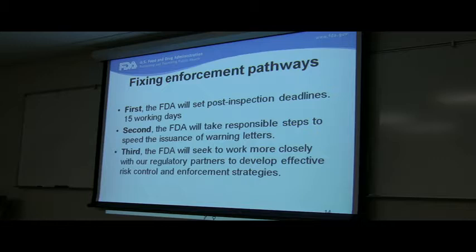And let me just mention one thing in particular. We had this vision to form a food emergency response team. So when there's an outbreak, we have this team of highly trained investigators and scientists that will be responsible for investigating the outbreak.